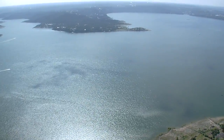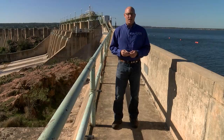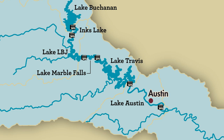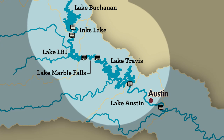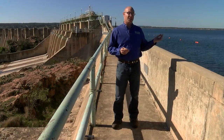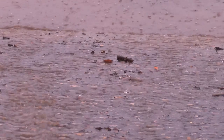When we talk about water supply, what do we mean? By water supply, we mean very simply where our water comes from. While LCRA has 6 lakes in the Highland Lakes chain, only 2 of those lakes are water supply reservoirs, Lake Travis and the lake you see behind me, Lake Buchanan.